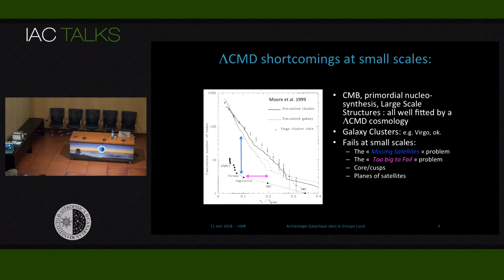One of probably the most well-known problems of lambda CDM at the small scales is the number of satellites that are currently detected around galaxies compared to what is predicted from the simulation of dark matter halos. And so you see here the simulations, in dotted line, around a Milky Way-like galaxy. And you see the number of satellites is supposed to increase a lot with decreasing mass of the satellite. And these are the observed satellite numbers.